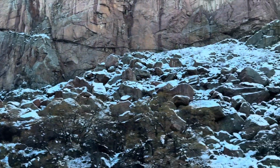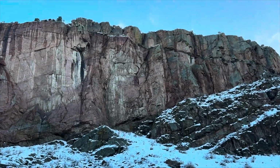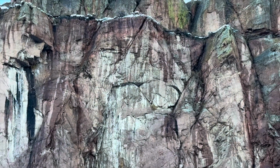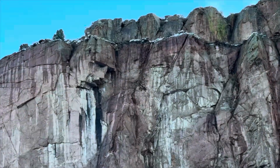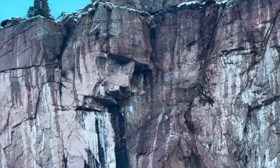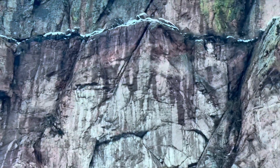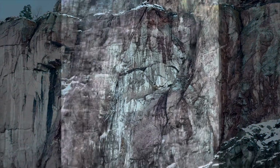The staff is very knowledgeable. A lot of the folks that work here have been here many years or have at least received knowledge from other folks, and they'll tell you different stories about the history and then also what you're looking at and some interesting facts. This looked like a face to us. There's a couple of different rock outcroppings and features that look like faces, so keep an eye out for those.